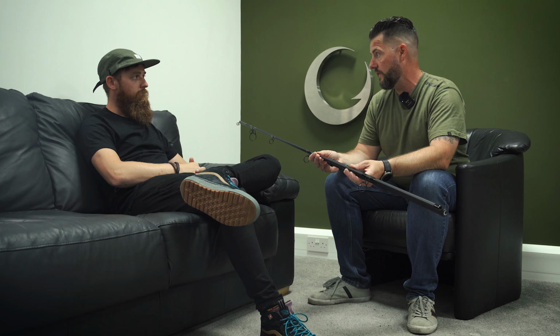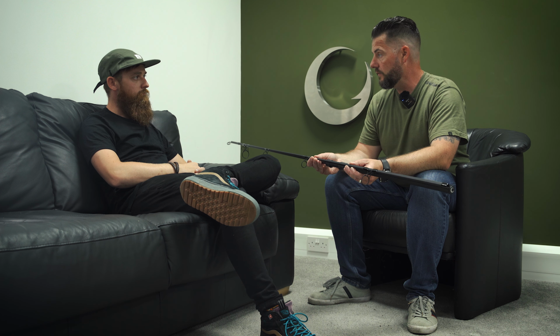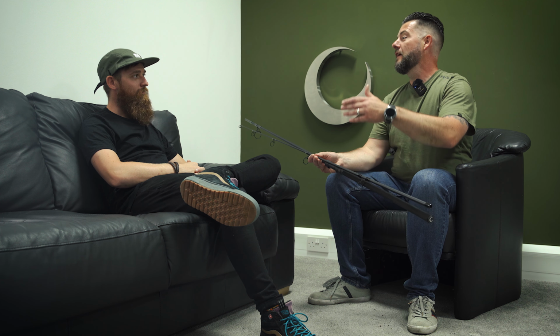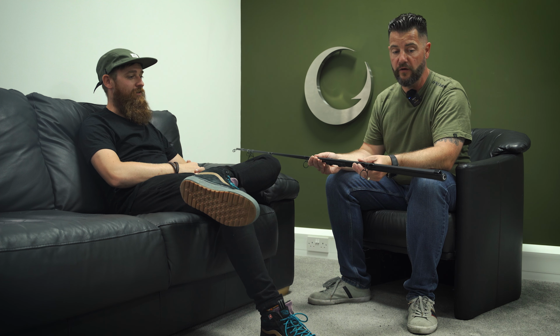This is about 2 years into development, and we worked with the supplier really well. We tested them for a long time, and we feel that what we've created is a rod that performs with the top end boys, but for a fraction of the price. I think you can almost get 3 of our 12-foot rods for the price of one of the more expensive ones out there now. And the feedback on them so far has been amazing.